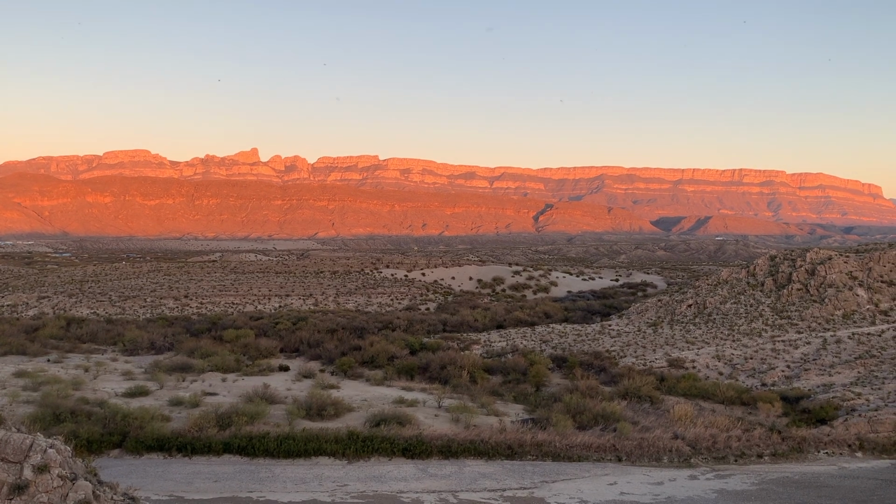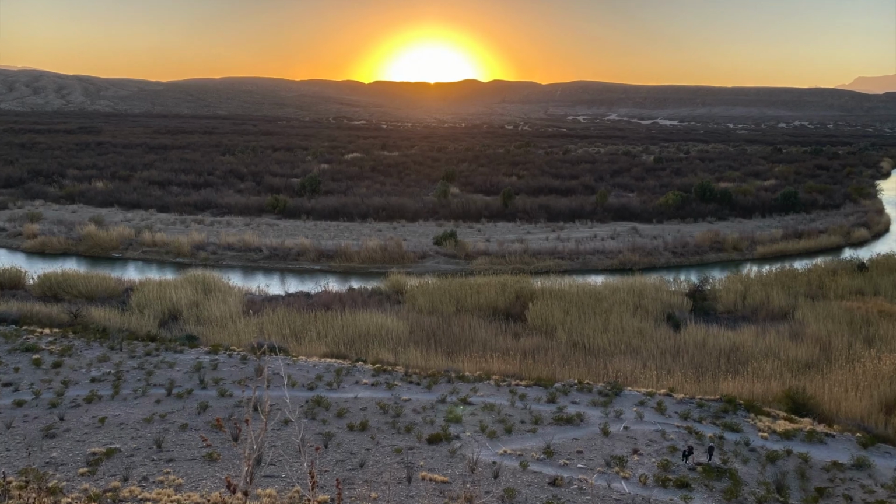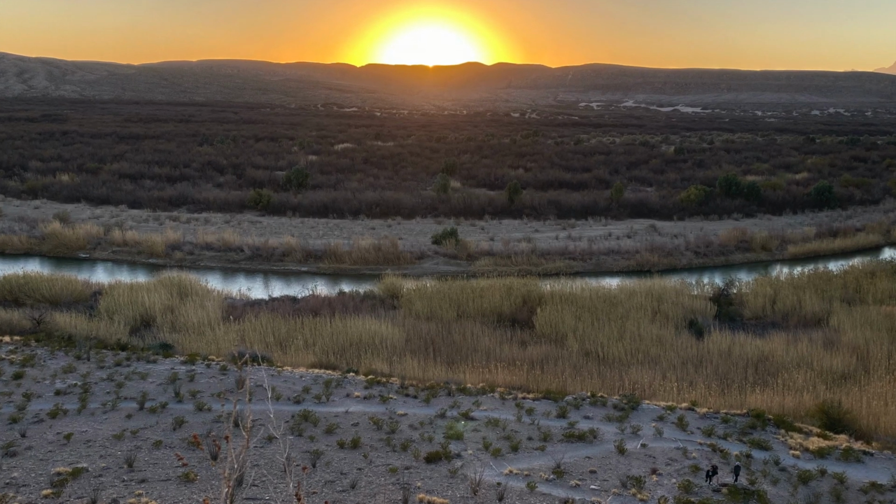And definitely make sure you leave probably within an hour before sunset, because it will take you just a little while to get up there, but you definitely want to make sure you beat the crowd again, because there will be a lot of people up there wanting to take pictures and videos with the sunset as well. You can see just the flowing Rio Grande right below. It's pretty awesome.